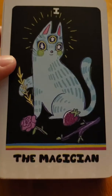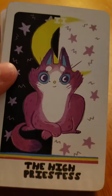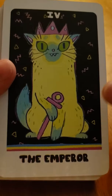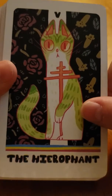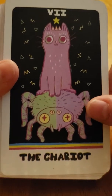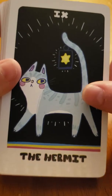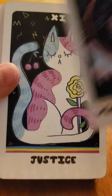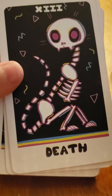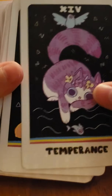Okay. Sorry if it's a little bit blurry. The angle's weird, so it doesn't want to focus on the whole card. Just so cute. I don't know. I guess I don't have much to say. I just wanted to show you. So adorable. Oops. I love that cat. It's so cute.